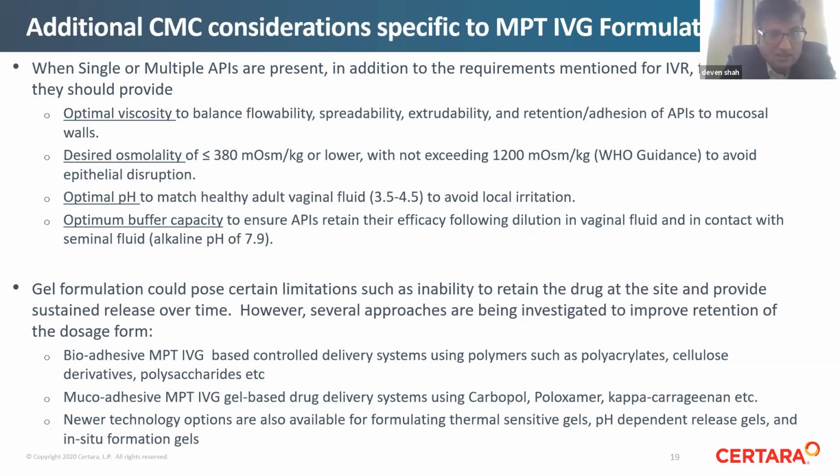There's WHO guidance in the range that you should be staying within, so as not to be disruptive to the epithelial membrane. Optimal pH is quite critical, again, depending on the pK of the molecule in the vaginal environment. Again, because gel is in direct contact with the vaginal content, you need to ensure that it's staying within that pH so as not to cause any irritation. And buffer capacity goes hand in hand with the pH, where you need to have enough buffer capacity in your final formulation to retain efficacy of API, both in the vaginal fluid pH and in the alkaline pH when it comes in contact with the seminal fluid.